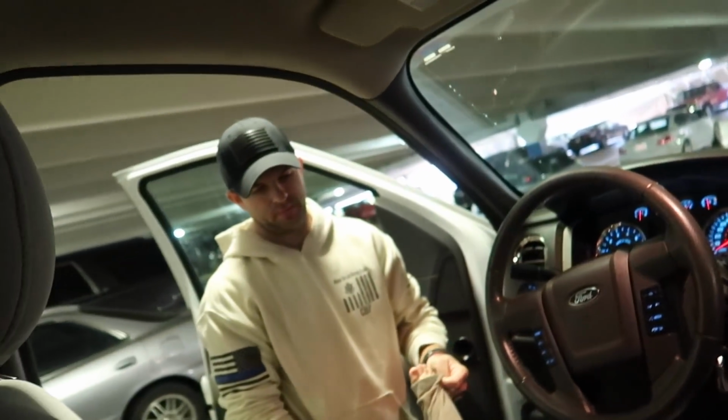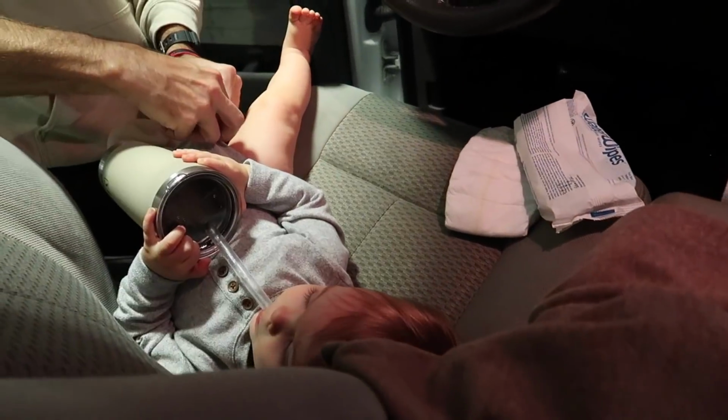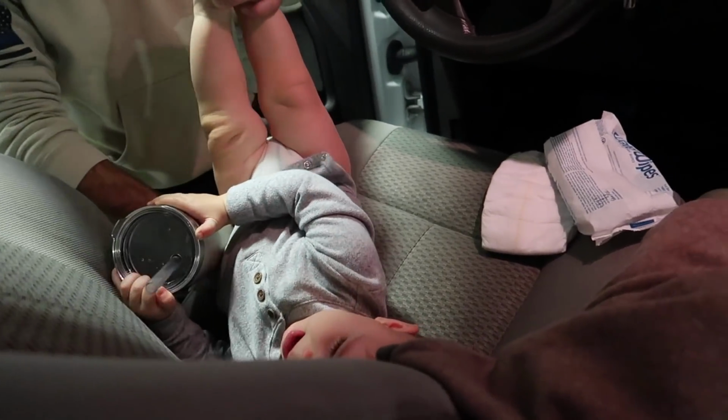All right, Joe is back. Got the stuff. And this is how we do the diaper changes right here. Put him in the front seat, change his diaper while he's trying to wiggle around. It's never that easy.